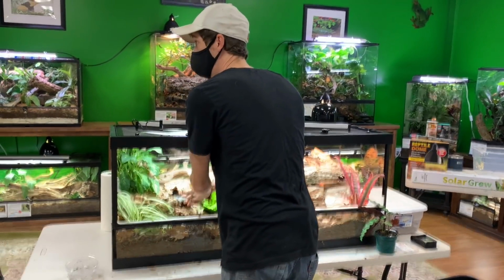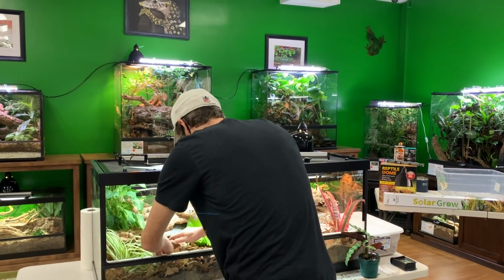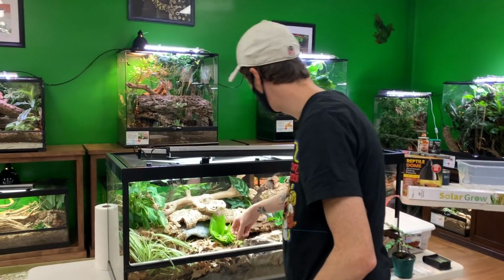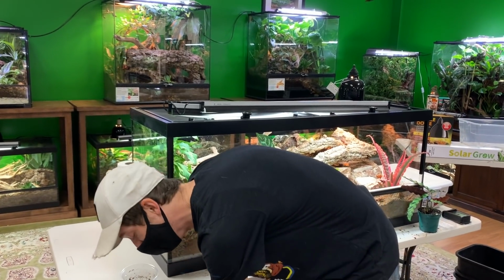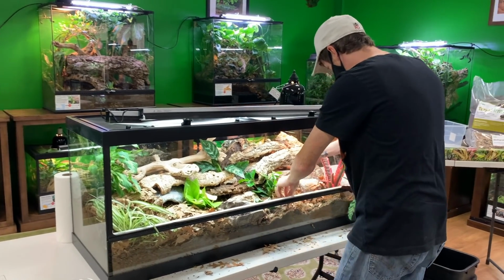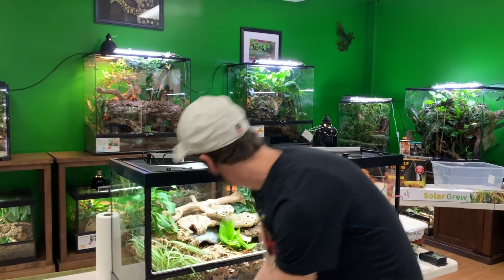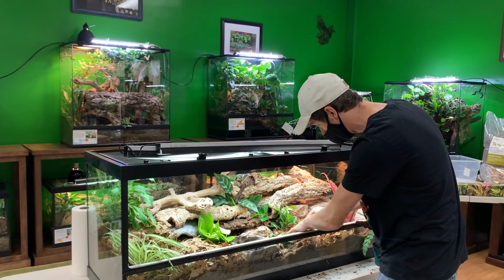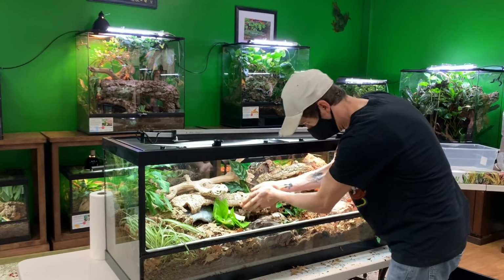Other types of cleanup crews, you can also use things like mealworms. You can use things like beetles, such as darkling beetles. As long as they're fed well, you don't have to worry about them harming your lizards. And you can also use earwigs, which are by far one of the best cleanup crews out there. They are the best soil aerators. They look angry, but I have them in every single one of my tanks in here, and all my tanks are thriving. So, all right.